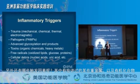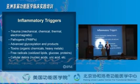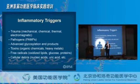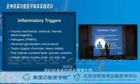What else can contribute? Certain heavy metals, as I've mentioned, and organic chemicals, which I'll talk about in some detail. Free radicals, overproduction of bleach or hydrogen peroxide in the system can damage tissue. We all produce free radicals as the price of breathing. We live in an environment full of oxygen. We need oxygen. So we breathe in the oxygen, but then we make free radicals as a result of that oxygen. Our bodies are rusting inside.